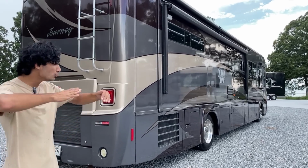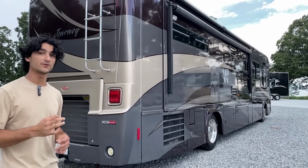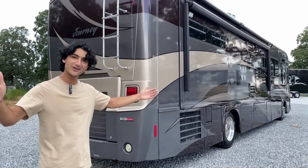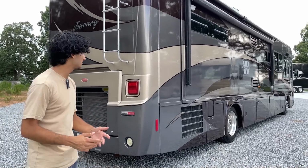So not a super, super long coach. Honestly, it's the perfect length for me as a diesel. I loved it. Getting in all those tight state parks was no problem, and I still had so much nice space, and it rides like a proper big bus and all that good stuff.